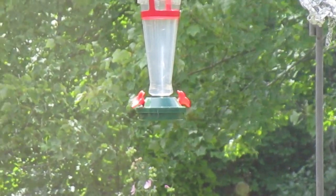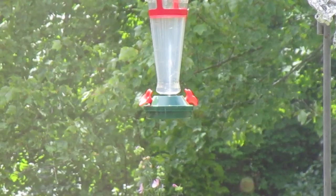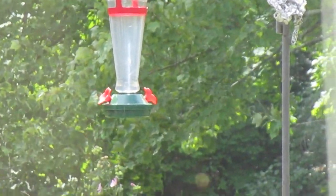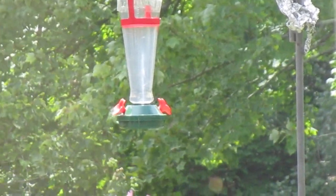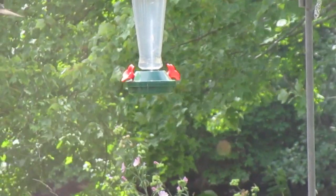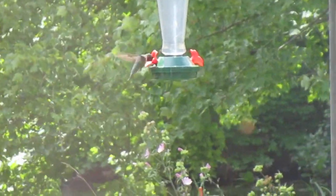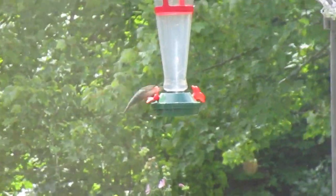Hummingbirds are not the only birds that like the liquid in my hummingbird feeders. Very often, woodpeckers also do it.